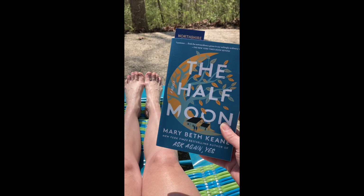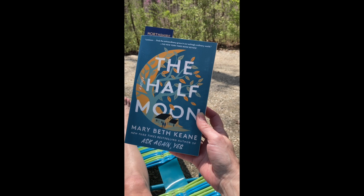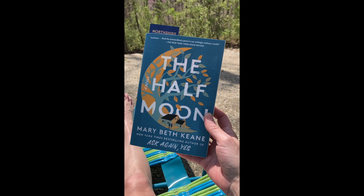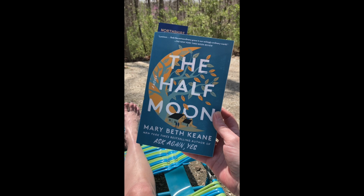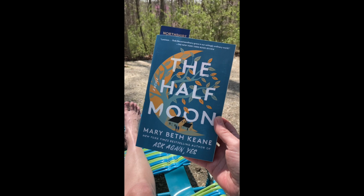Beautiful day here at Holliday Lake State Park in Virginia, and I am reading The Half Moon by Mary Beth Keane. She is the author of Ask Again Yes, which I just read in February. Did a buddy read with Nikki and absolutely loved it. So I've been really looking forward to this. This is one of the books and authors for Booktopia, which will take place the last weekend in April at the Northshire Bookstore in Manchester, Vermont. And I'm enjoying it so far, and I can't wait to meet the author.